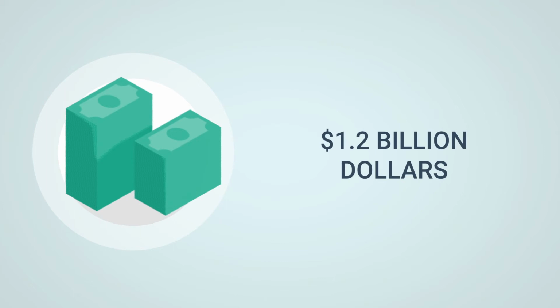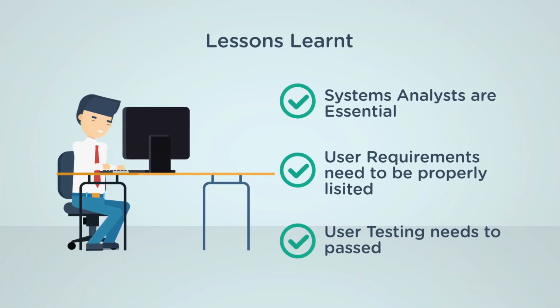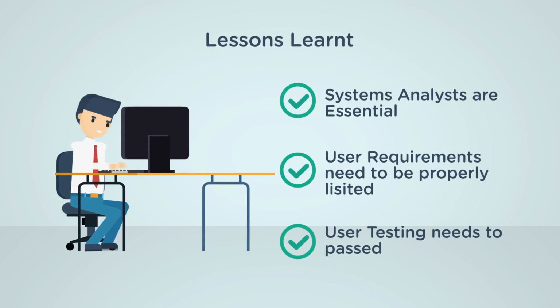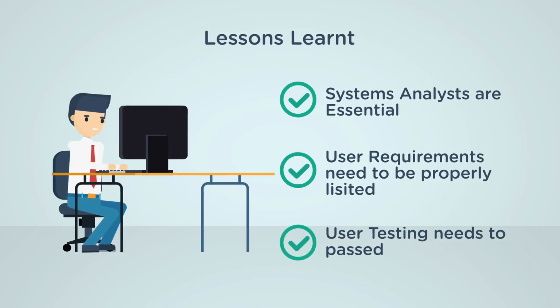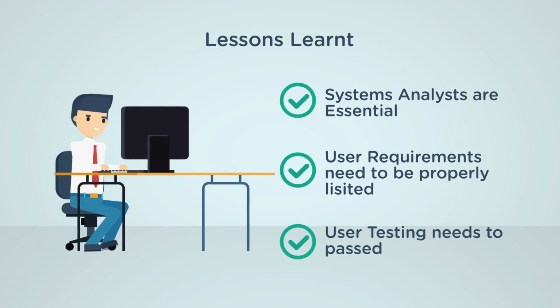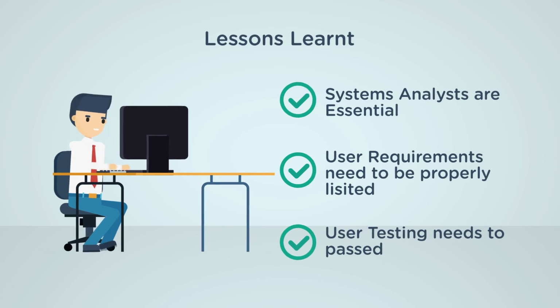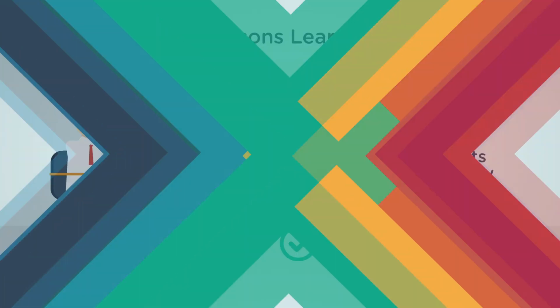Many lessons were learnt from this case study, such as the importance of system analysis in developing a system, creating functional user requirements, ensuring open and successful communication between team members, choosing a parallel method of delivery, and lastly, ensuring user testing is passed before giving the go-ahead for the system to go live.